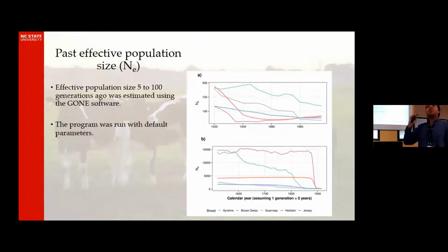Here, to answer my third objective of the study, which was to look at historical and recent trends in genetic diversity, first, I estimated the past effective population size in these populations. I used the GONE software, and I calculated the effective population size all the way from 5 generations ago. So I looked at animals born in 2020 and 5 generations ago, where 1 generation equals 5 years, right? We see that it is from 1995, all the way to 100 generations ago, which is around the 16th century. So I got estimates for all the 5 breeds in all of that time.